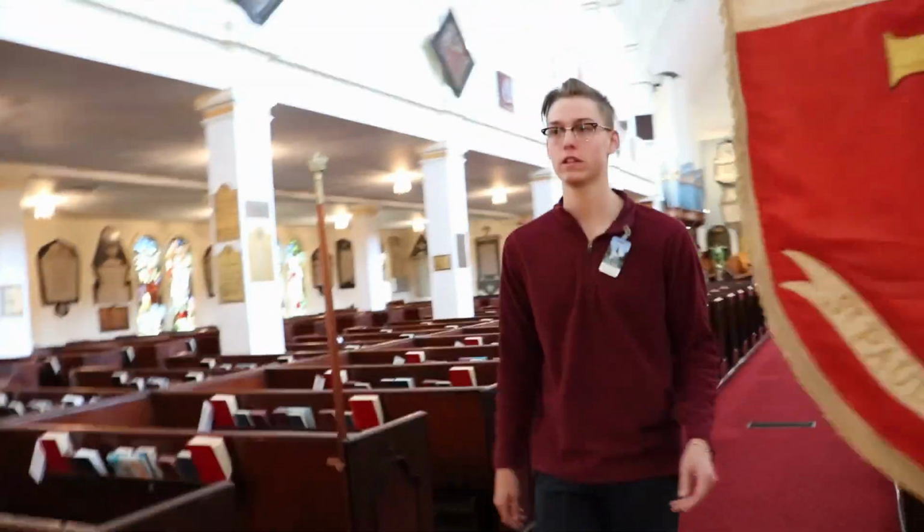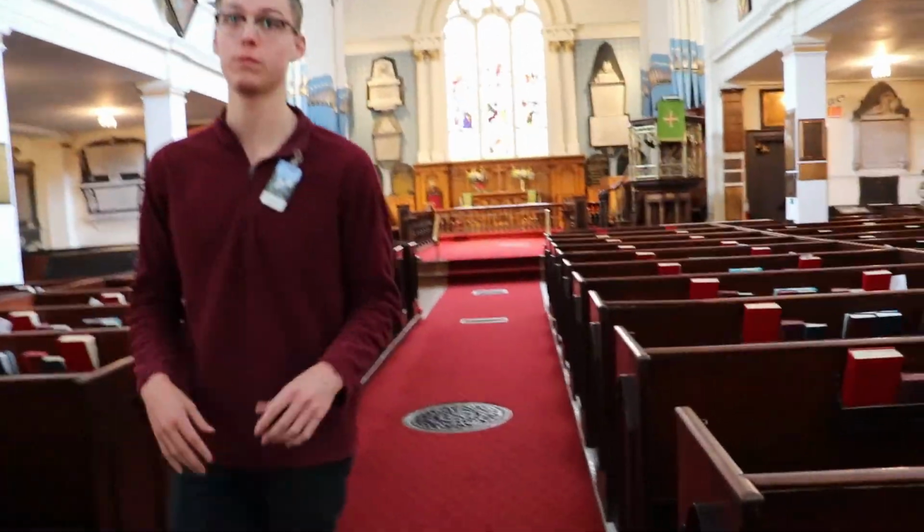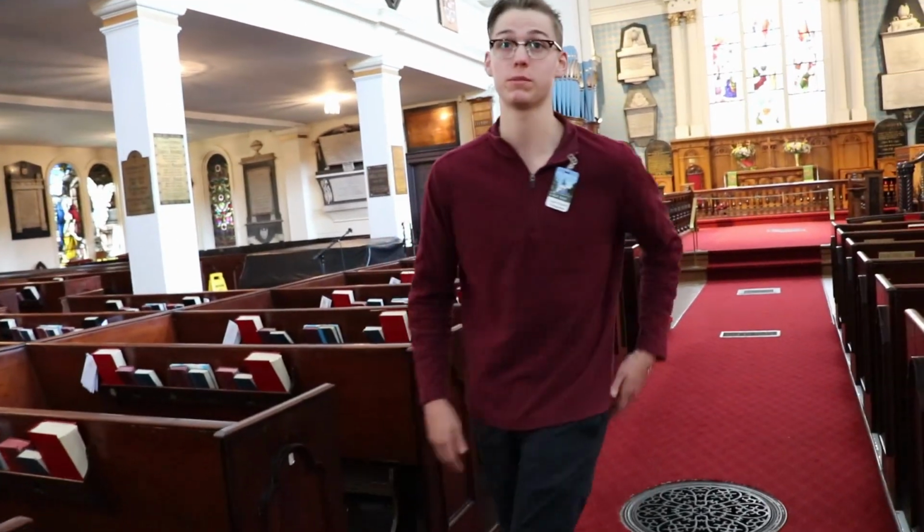This is St. Paul's Anglican Church. It's the oldest building in Halifax, and it's also the oldest Protestant church in Canada. So we started building in 1749 and we opened in 1750, making it about 270 years old. The church used to serve as a garrison chapel, so the military were actually required to be in attendance here. About 1,800 seats total upstairs and downstairs.